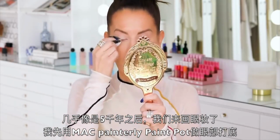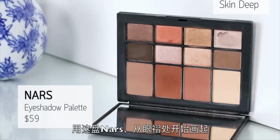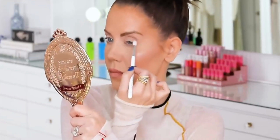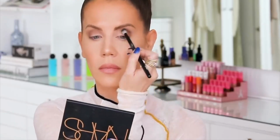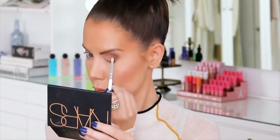I'm just gonna take a little Painterly paint pot. Going in with a little NARS just in the crease to start off. It's like the brush just took a hold of my hand. This might be horrible, but we're gonna go in. That's kind of fun.